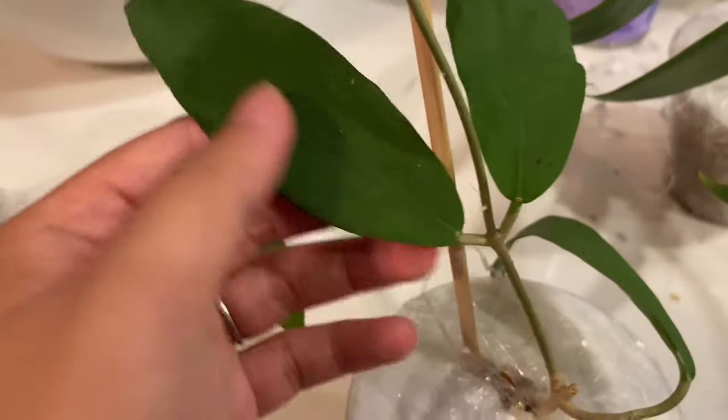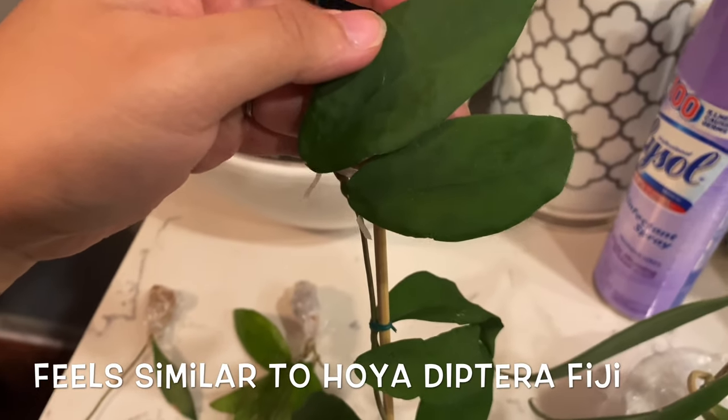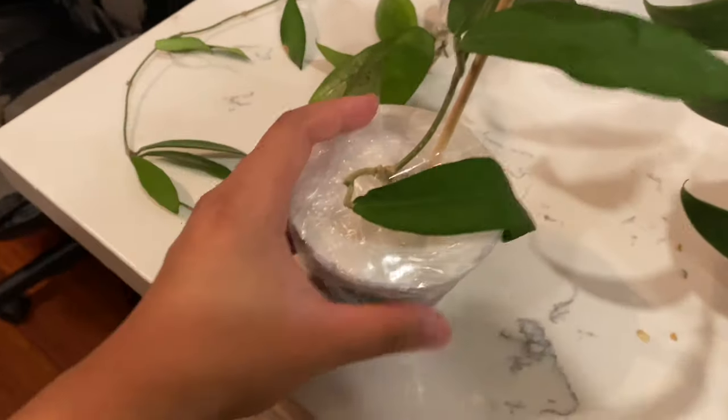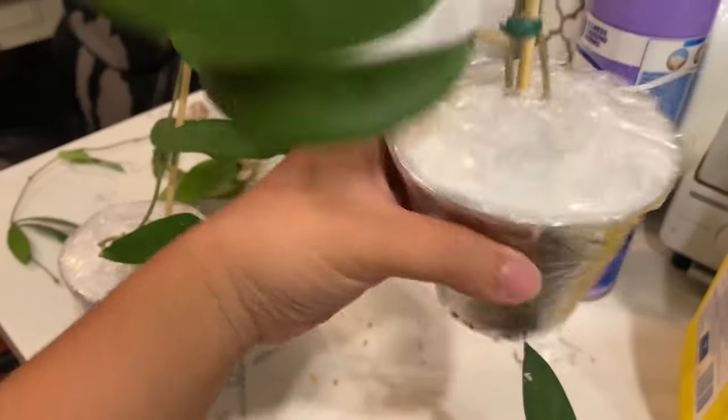It's just so beautiful. Like, look at that. Very pretty. But yeah, everything is in, oh, this one's in dirt. The other ones are in sphagnum moss, like this one.